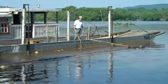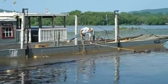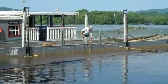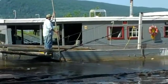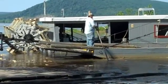There's one of the captains. I don't know how clear this footage will be. I can't tell with the lighting, and I just don't know. But there she is. The Millersburg Ferry. Oldest thing like it in the country. The only one like it running.